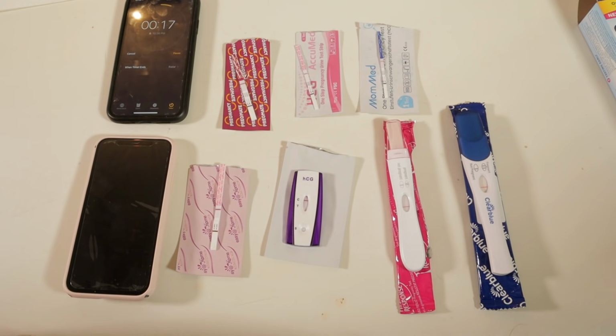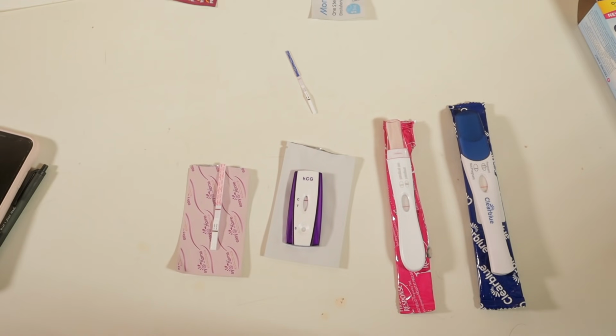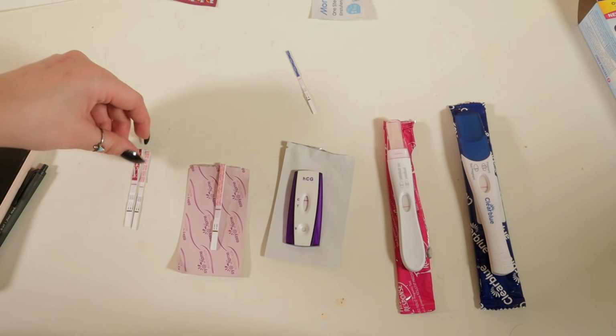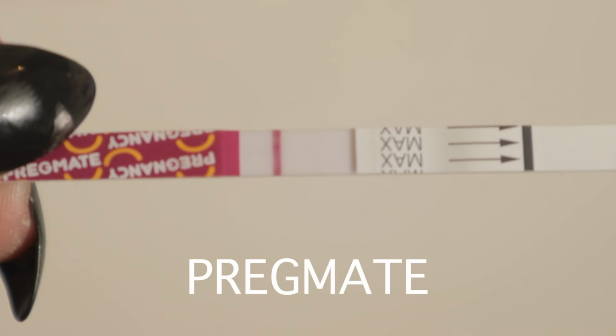20 more seconds on our top row back here. Time's up on that one. Let's take a closer look. Okay, let's compare our strip tests first, because those are the ones that you're not supposed to look at much long after you take the test. So to the blind eye, there is nothing to see, but let's take a closer look. First up is the Pregmate test.